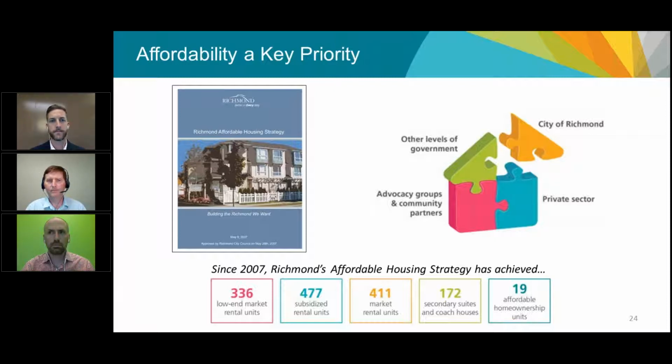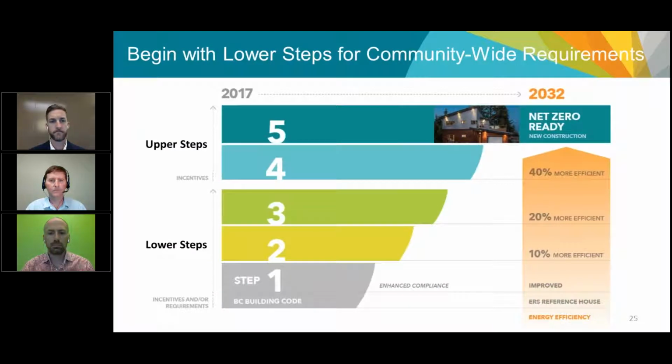So it's difficult to make a link necessarily between construction costs and the affordability of housing. But it's still, of course, prudent for local governments to seek to minimize the cost of construction. So I'll share some of the strategies to do that as part of our step code implementation here in Richmond.